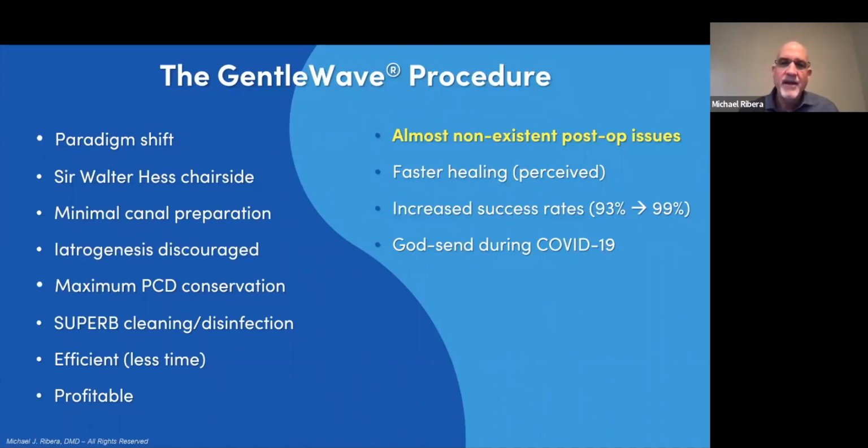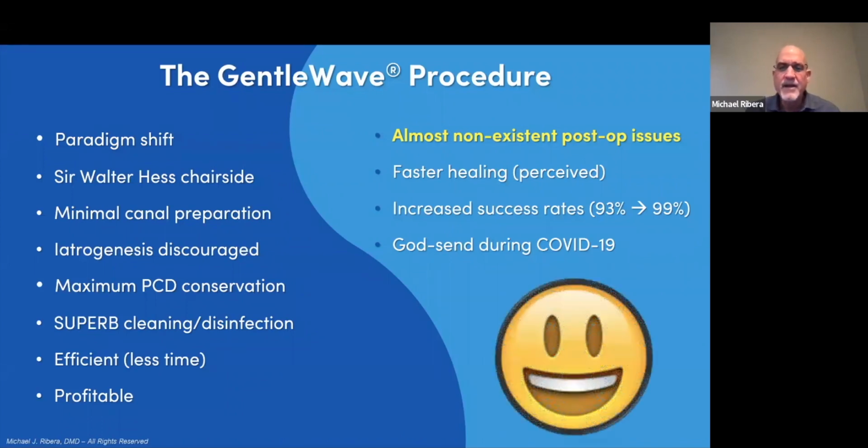Patients would come in demanding during the worst of COVID that we do it in one visit, scared to death that they would die. They came in because they couldn't take it any longer, but scared to death that we were going to contract COVID in the dental office and die. So we're happy. Importantly, our patients are extremely happy, but it's way more than all this, ladies and gentlemen. It's way more than this.